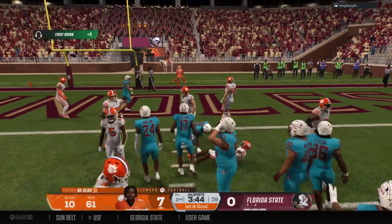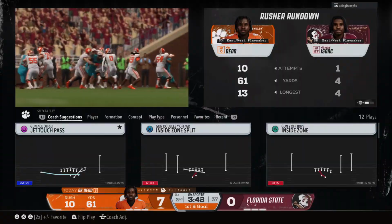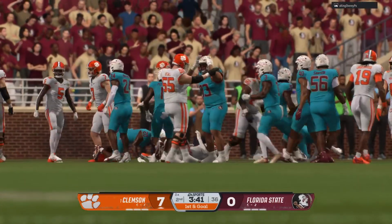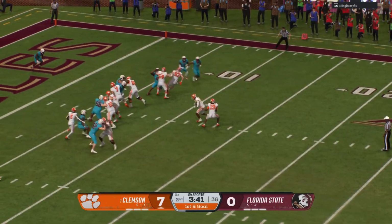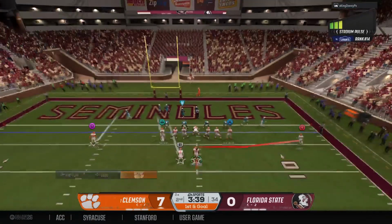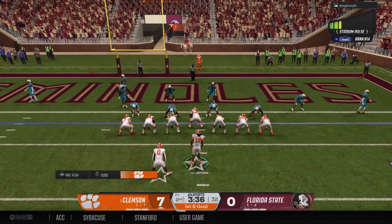Can't quite cross the plane to get the 6, but they'll have the first down. And nice job on 2nd down. Maybe you're expecting a pass, but sticking the run in there, catching him off balance a little bit, getting a big gain, getting the first down. Clemson will come to the line with a 1st and goal.